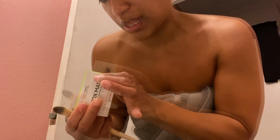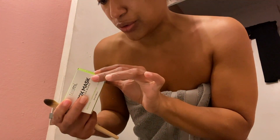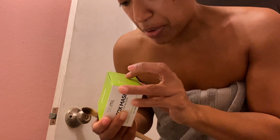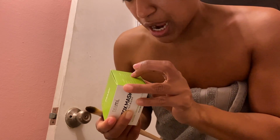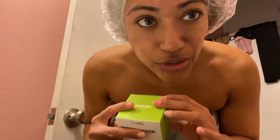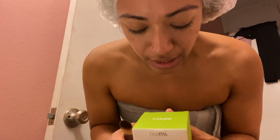They promise that their products are natural, vegan, non-GMO, certified cruelty-free, made without alcohol, parabens, synthetic dyes, harmful chemicals, and it is also gluten-free as needed, best applied at night. So it is evening here.